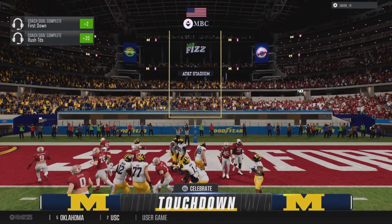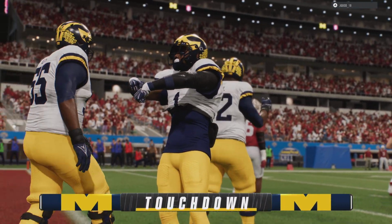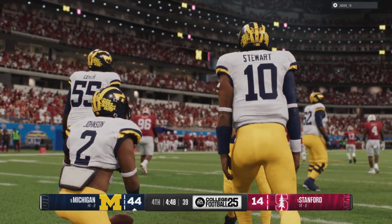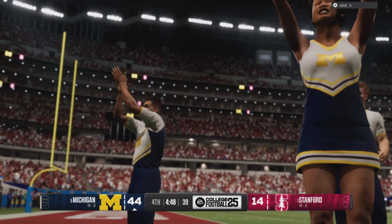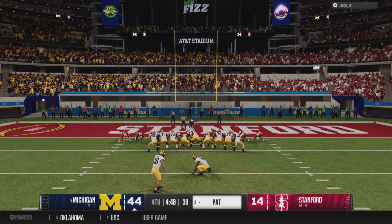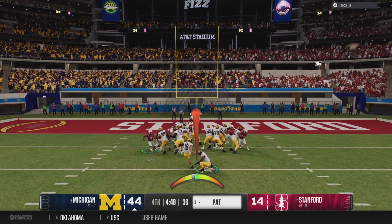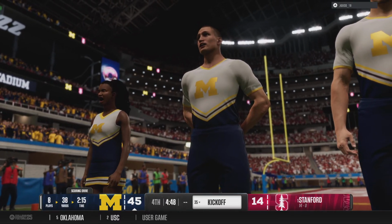Touchdown, Wolverines. To stretch the lead, the rout is on. That's another touchdown for these guys. Man, they have had a day that you dream about, whether it's the quarterback, the running back, the receivers, the offensive line. The entire unit has been dominant. And now the try here for the extra point. And the PAT is good as they continue to pull away even more.